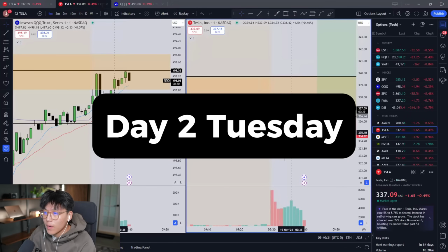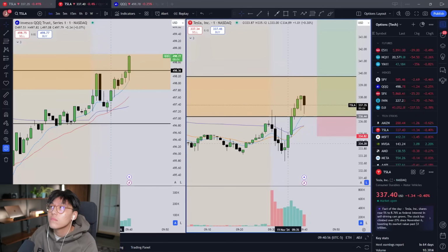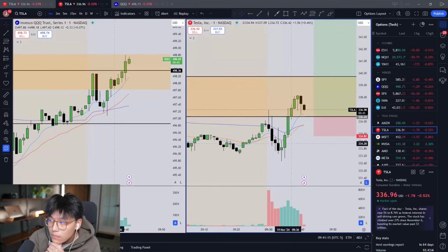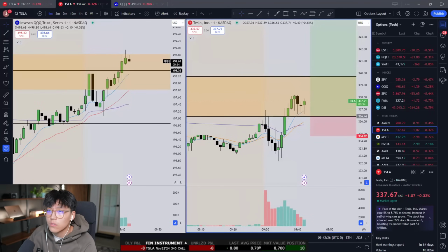Yeah, Qs just came back to that 498. Tesla, we like to see this level hold, which is your 336, basically opening range order block as well. I like to see one more dip on Tesla back down to your 336. Qs now breaking above your 498, which is a good sign. I just took the 340s as well.